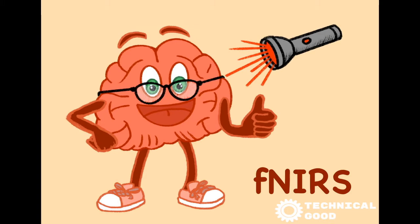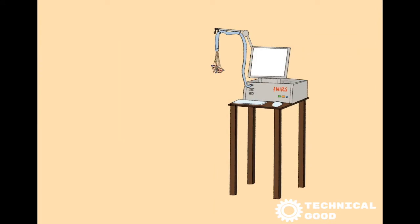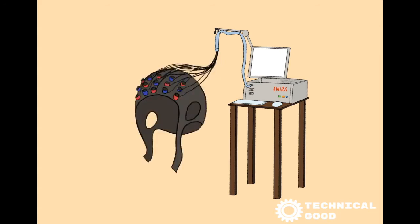When you are taking part in a fNIRS experiment, you will notice a machine that looks somewhat like a computer. You may find colorful plugs connected to the fNIRS machine. These plugs are sensors of the machine. Some of these sensors send light, here the red ones, and other sensors detect light, the blue ones. The plugs are often inserted into a cap.